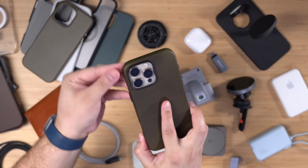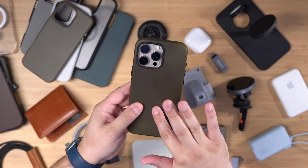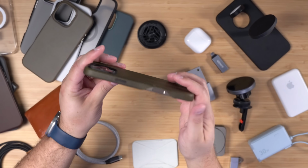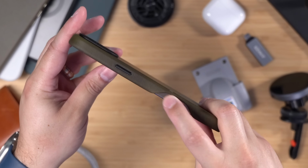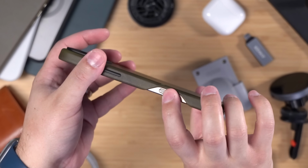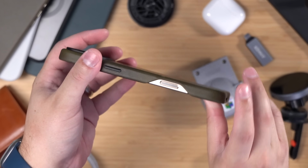This is the Andar leather case. I really love Andar cases. They feel good, the leather's high quality, metal buttons around the edge, and their cutout for camera control is a bit wider of a cutout. I have found this will work better than the more precision hole around it. Gives you more room to swipe and easier to click the button.